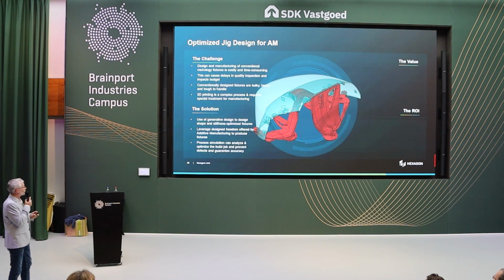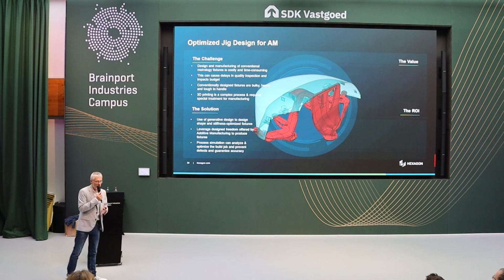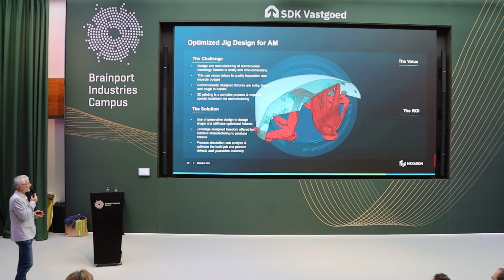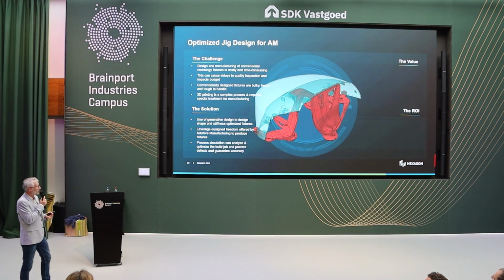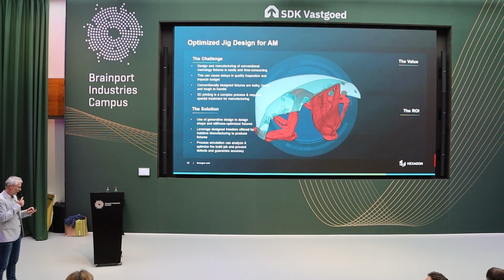So to do that, instead of using a classical process that could be quite time-consuming to design the jig, we are going to use the Apex generative design that will optimize the jig in order to use less material, but with the same functionality as a more complex jig. And Apex generative design will allow us to get there in a faster way.